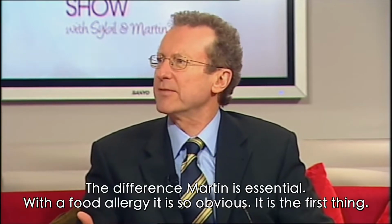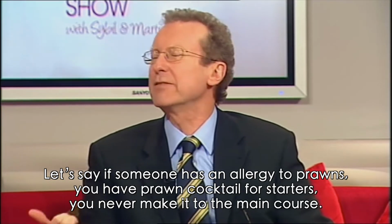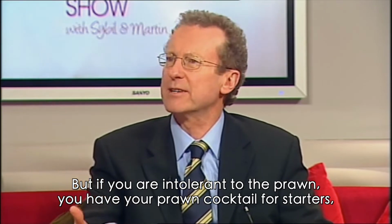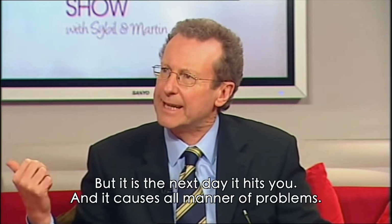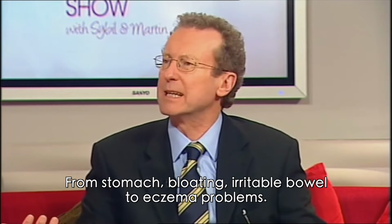Yeah, the difference is essential, because with a food allergy, it's so obvious. It's the first thing. If someone has an allergy, let's say to prawns, you have your prawn cocktail for starters, you never make it to the main course. You're in the bathroom because it hits you immediately. But if you're intolerant to the prawn, you have your prawn cocktail for starters, you have main course, dessert, tea and coffee afterwards, but it's the next day it hits you, and it causes all manner of problems, from stomach bloating, irritable bowel, to eczema problems.